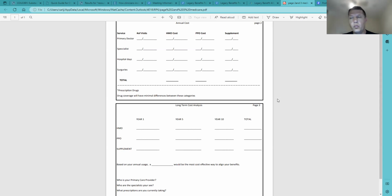And then normally what I would do is I would roll right into page 4, right? Page 4 is drug coverage, and it talks about how drug coverage works in general for Medicare. Okay.